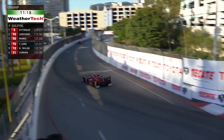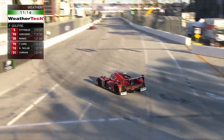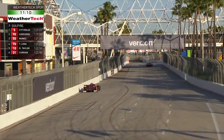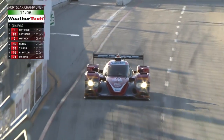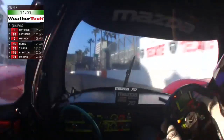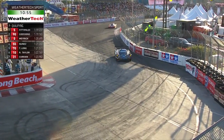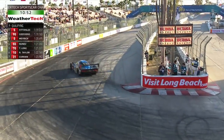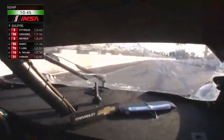Going purple now is Ricky Taylor. The 24.877. So that's the fastest first sector of the weekend. Christian Fittipaldi goes through fastest in the second sector. So these drivers are starting to get up to speed. We should start to see some real competitive times start to flash on our timing and scoring at the end of this lap. And here they come. Fittipaldi goes through and goes to the top at a 1:16.6.